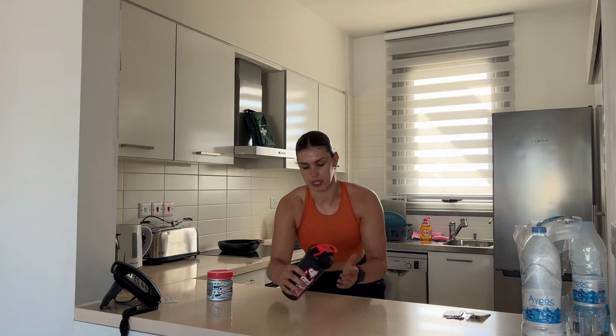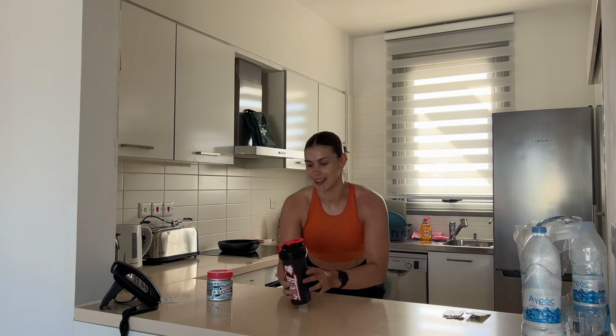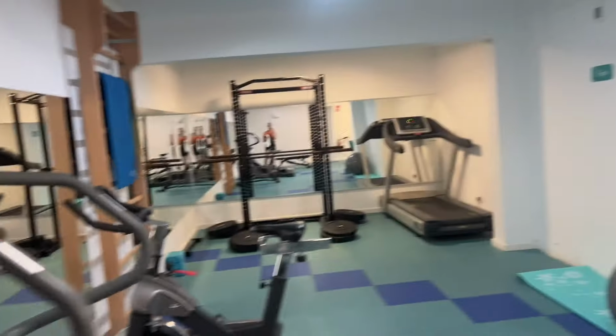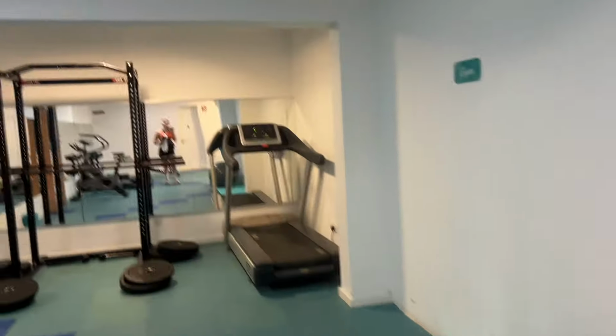Let's have this on properly. I will take you along, and hopefully the treadmill is free. There's only one treadmill, so if not, it'll be on the bike. So let's see what happens. Here we are, gym to myself. Yay. Let's get this over and done with.